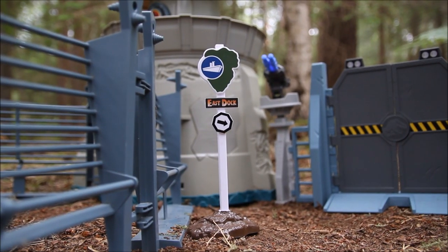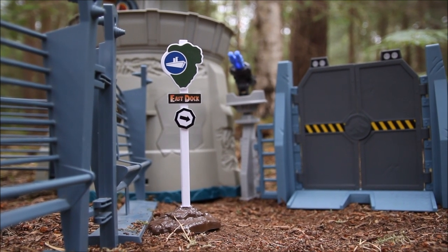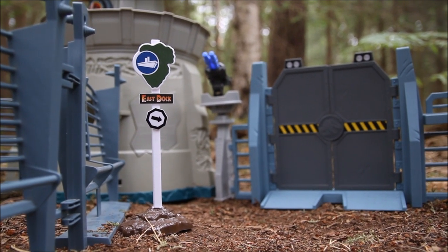It's assigned to the East Dock that came with the Amber Collection Dilophosaurus. Be cool if I had the outdoor toilet that comes with Gennaro as well to put in here.